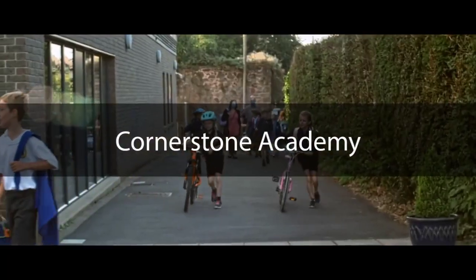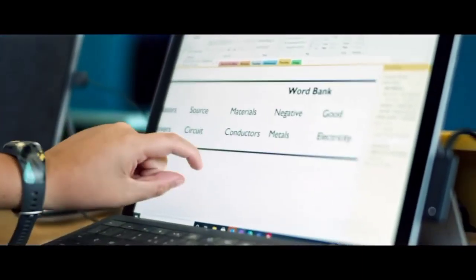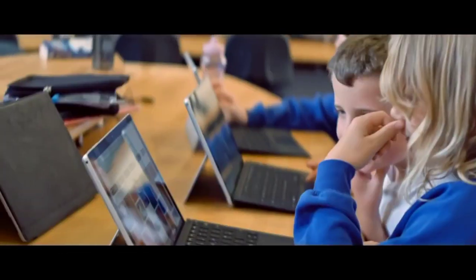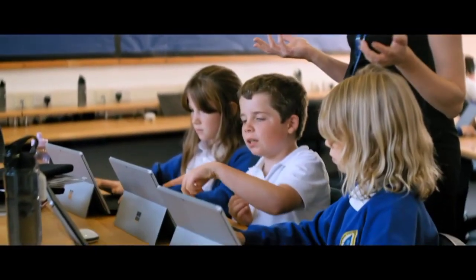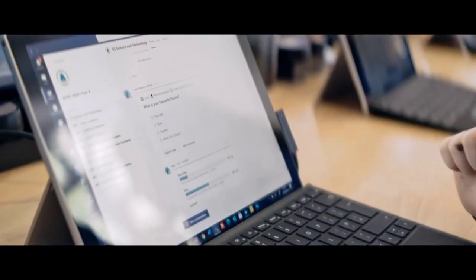The huge benefit for us as teachers of having Surfaces is the ability to digital ink. You can disconnect the keyboards, you can walk around. They're very mobile, they're very light, and I just love the fact that it's a live whiteboard that the children, who are all sitting there with their Surfaces, have live streamed to them so they can access all the notes that we're making during our teaching input, and the kids love them. I can't imagine teaching from another device now.